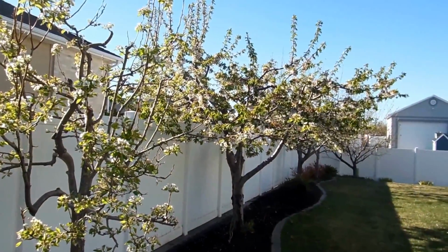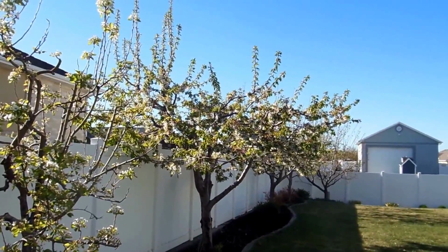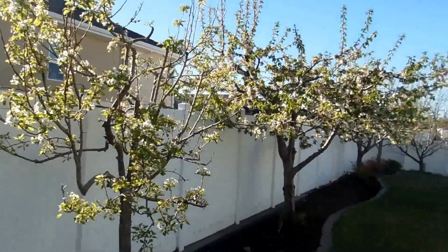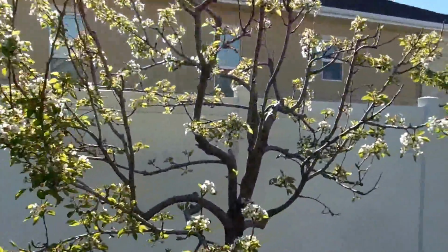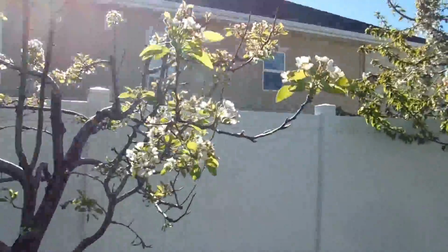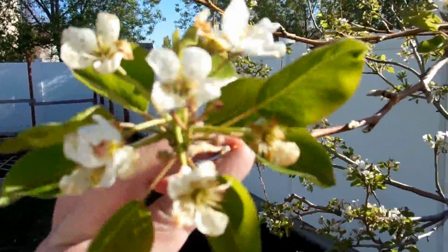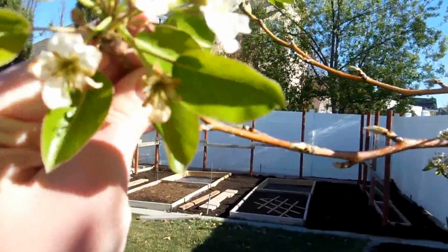It's the second weekend in April, and it is a beautiful spring day, sunny but yet cool, perfect for working out here. So we're going to take a look at the trees real quick. This first pear tree has started to, most of its blooms are already out, some of them are already past, and it's kicking out its leaves.